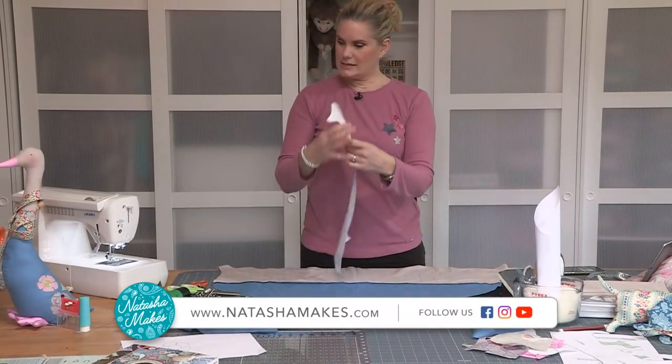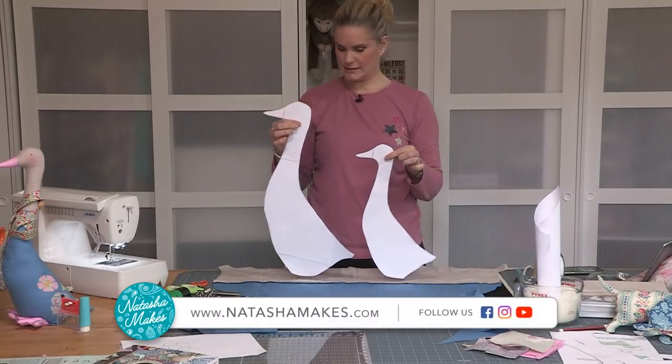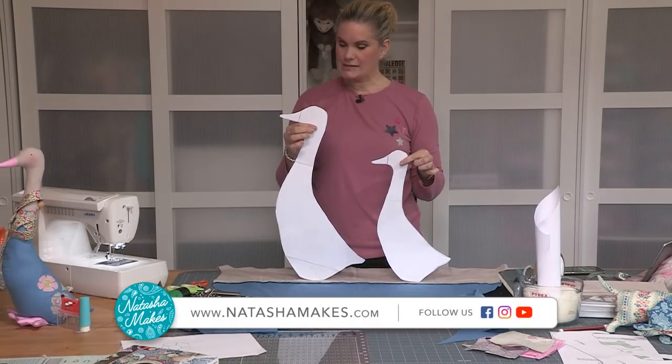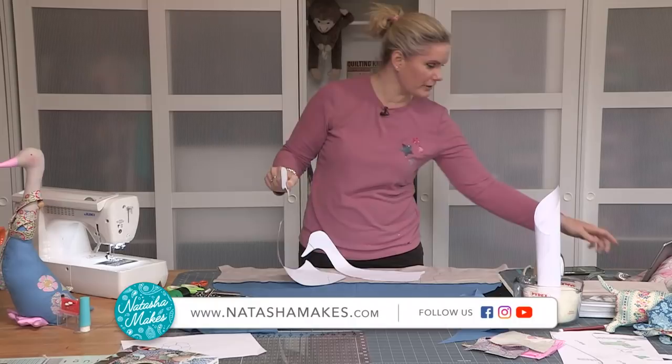This is the size of the big duck. And this is the size of the little duck. They're Indian runners, aren't they? They must be. Yeah, Indian runners, I reckon. And so trace them off, and then you've got a few little markings that you just need to be careful of. And let me show you that one here.